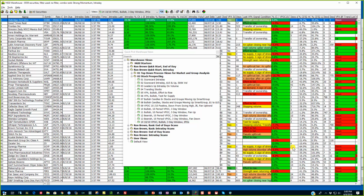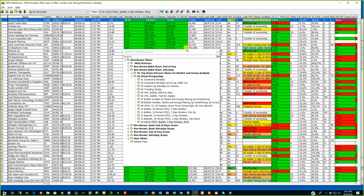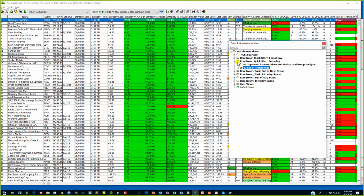I hope you like the volume point of control, volume at price, and VPA, because it's a powerful combination. And then when you tie it in with Thinkorswim, there are plenty of opportunities. Okay, let me show you something else here that I added a while back. There's always a question on. Let me check my notes here.